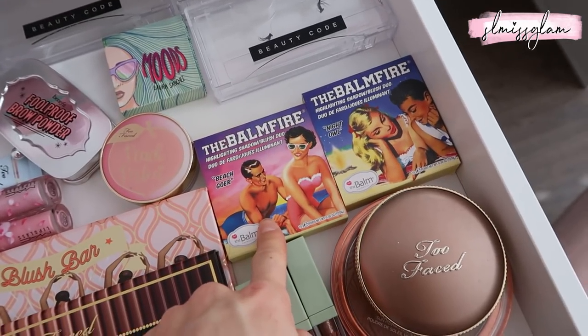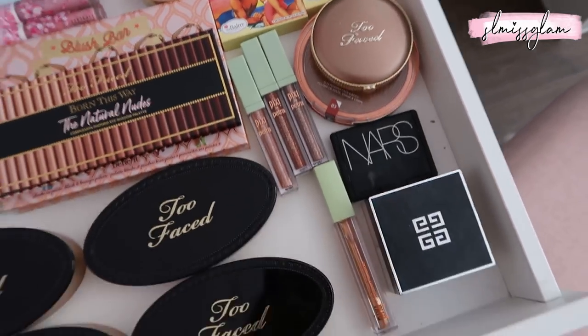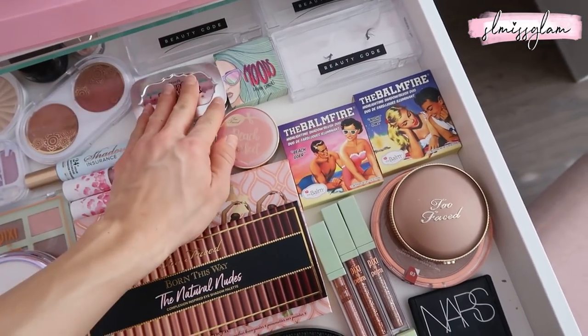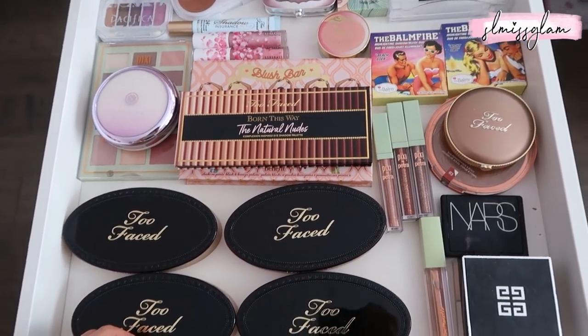And then right here we have all of my bomb blushes as well. So that is basically everything that's in here. It's kind of like a little miscellaneous, but I just like to leave stuff in here that I want to try out and try next.